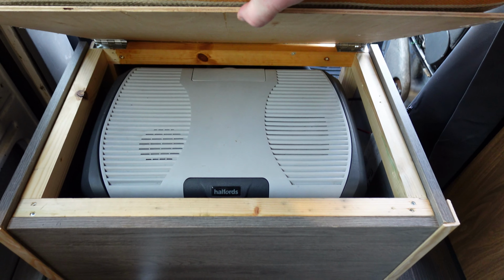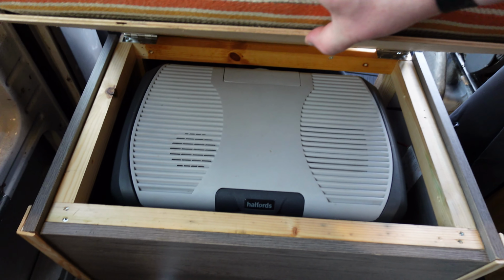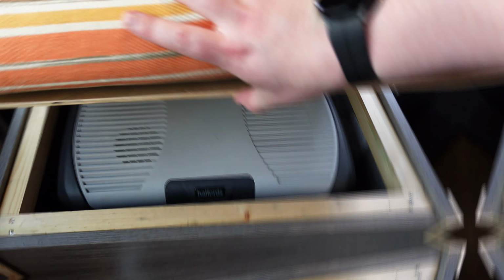Never sat on this side before. Looks pretty cool. Now, if you want to know what I had in that seat, let me show you. If you remove this up a little bit, underneath here, I now have my fridge, which is absolutely perfect, exactly where we need it, out of the way, doesn't take any space up in the house.